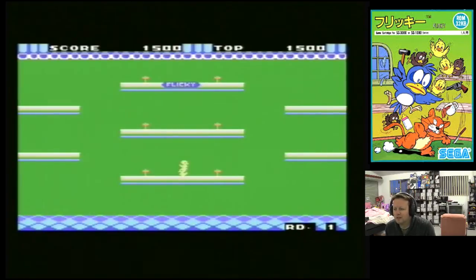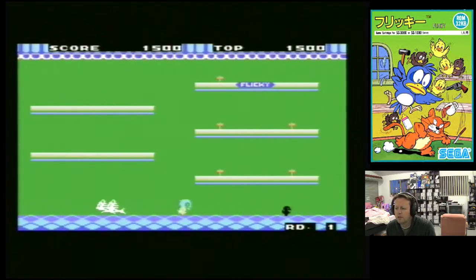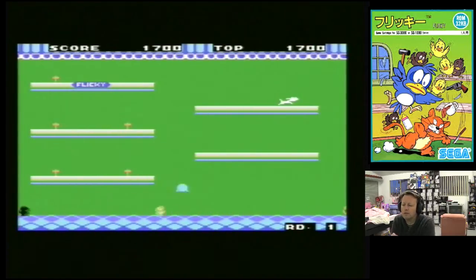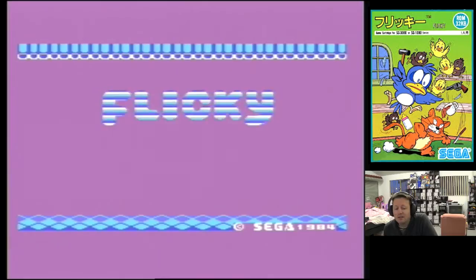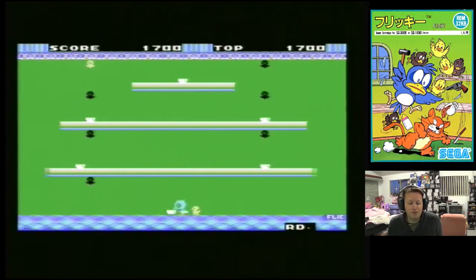At least I know there's a whole bunch of chicks just down there. Really am bad at making those jumps. Oh, I think it's game over again. I need more practice, but that's quite a cool little game. It's actually quite entertaining. I am sure there's either Flicky on the MSX, and it was called something else on the Famicom, and I got it recently. Very similar games, so awesome.